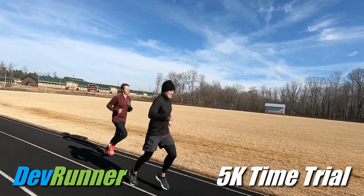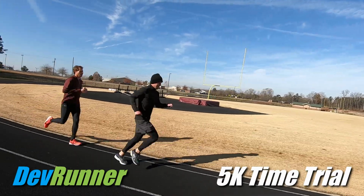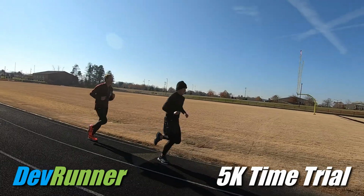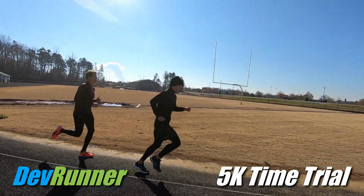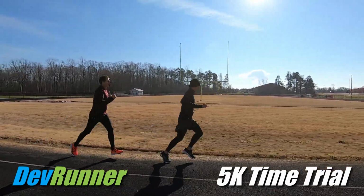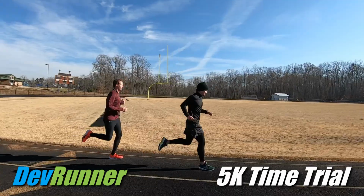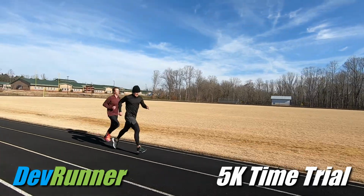Climb that aerobic line and stay there. Seven laps down, guys. Five and a half to go. The end is in sight. At the numbered markers, you guys will hit 3 kilometers.